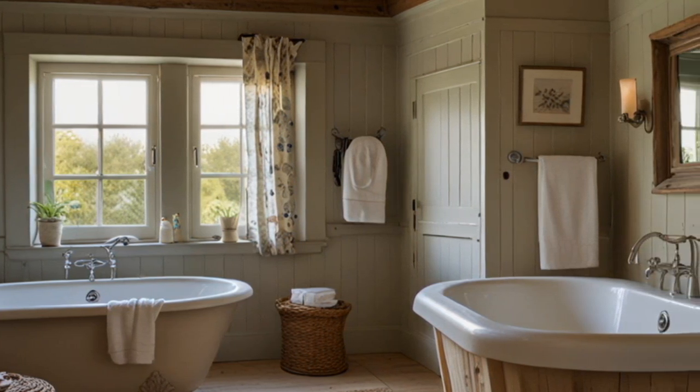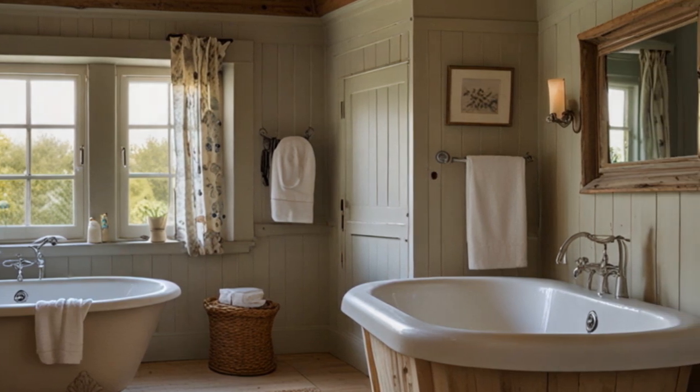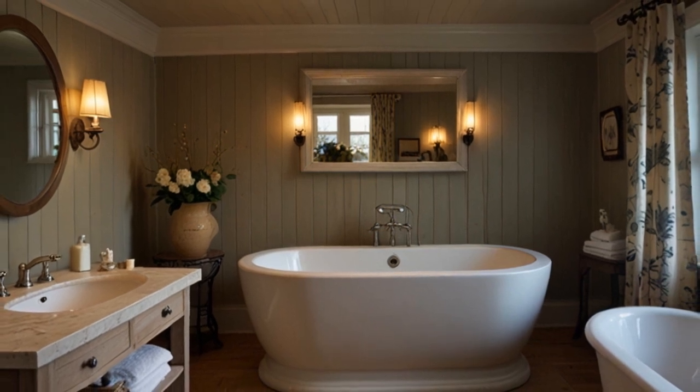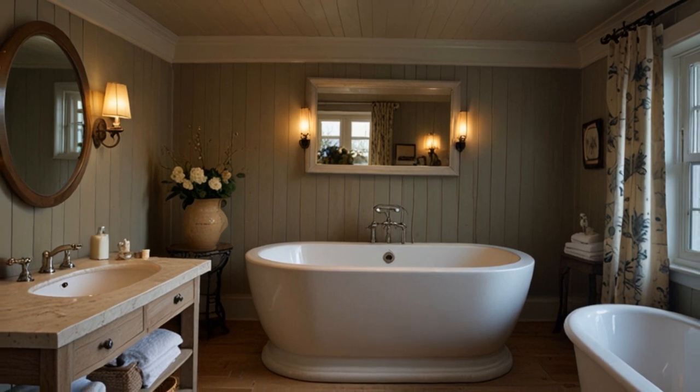Bathroom. Even bathrooms get the cottage treatment. Clawfoot tubs, pedestal sinks, and vintage-inspired fixtures create a nostalgic vibe. Soft towels, floral shower curtains, and decorative jars enhance the homey atmosphere.